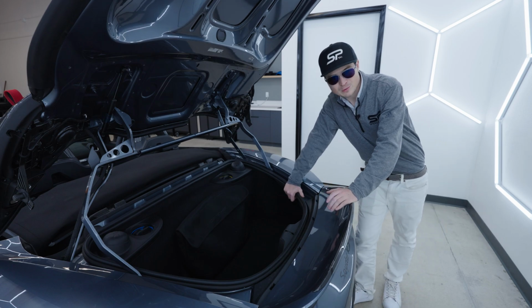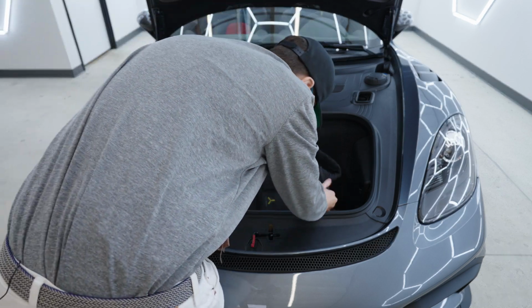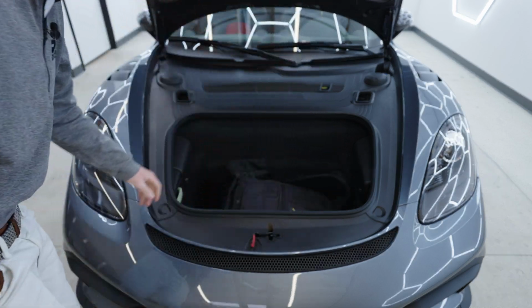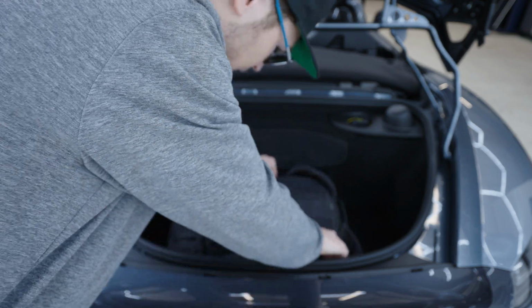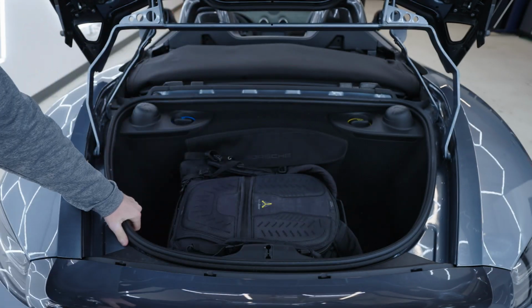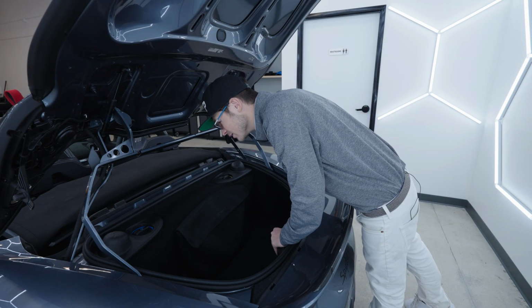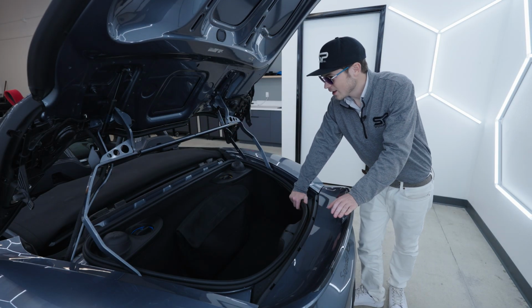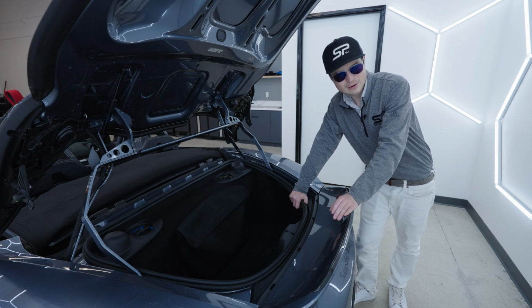You have a lot of storage space with this vehicle. As you saw at the front, there's a massive opening, and then out back, the same thing can be said. I can fit my massive camera bag right here in the trunk. And you have access to your oil back here. And then I think on that side, what does it say? It says water, is it? Yes, it's coolant right there. Anyways, guys, that's a full tour from front to back of the new 718 Spyder RS. Let's take it out onto the street and see what it's like to drive.